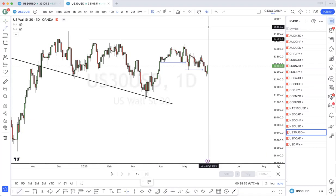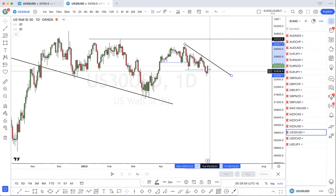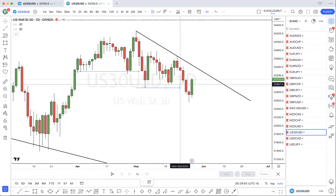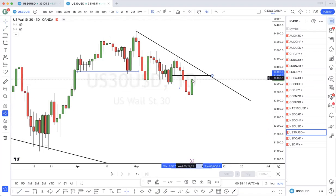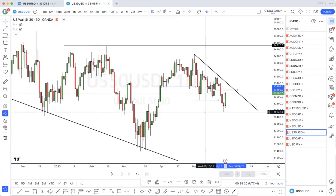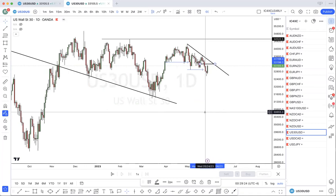So let's see. So I would expect price to pull back to the zone here. This zone here for a continuation of a sell. Okay.